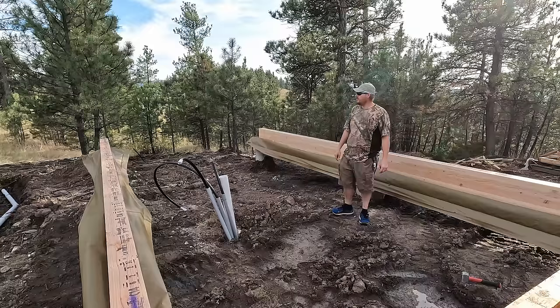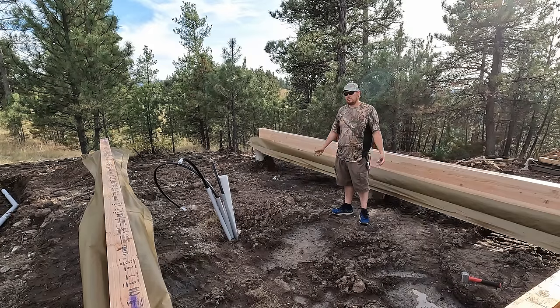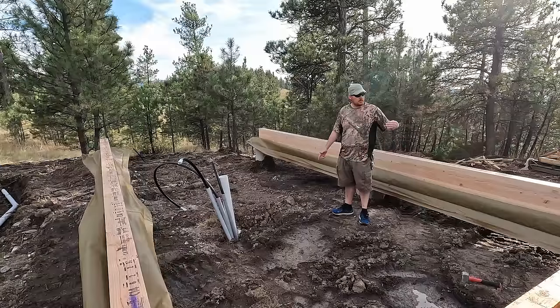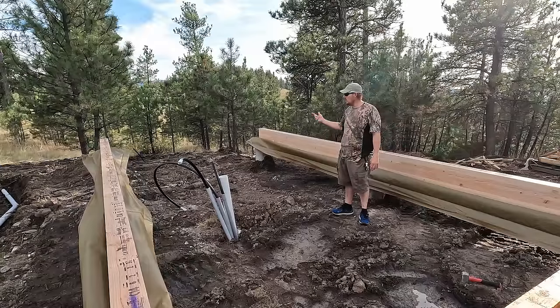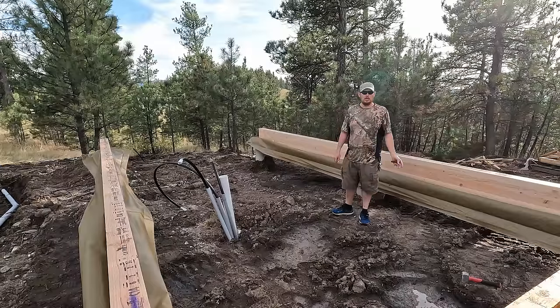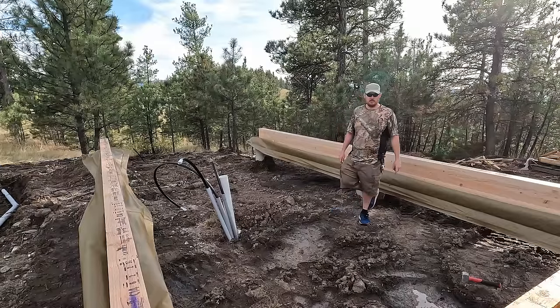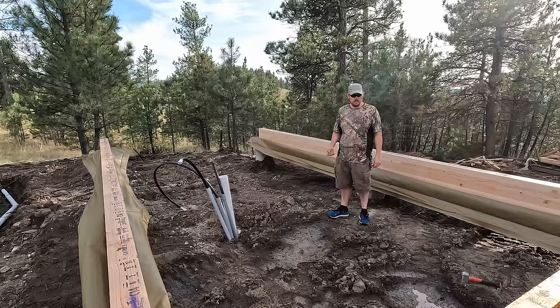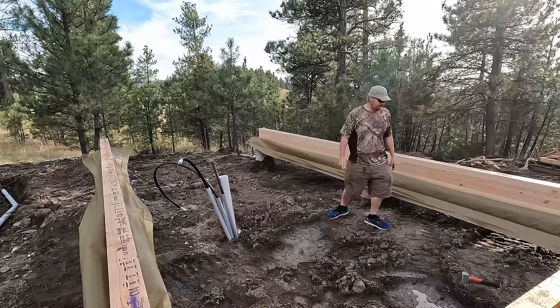So we're gonna start with doing a bunch of measurements as usual and make sure that we are where we want to be. Let's push these beams down as much as we need, cut off those ends and get to staining. Hopefully we can get at least one coat of stain on tonight. I'd really like to get two. Then we can start putting those floor joists on tomorrow. That's about it. I'm gonna get to work.